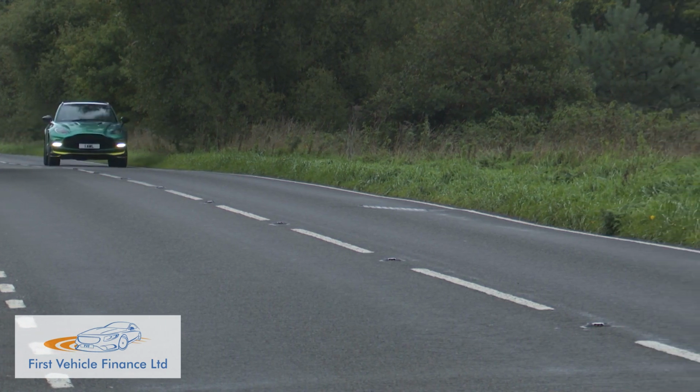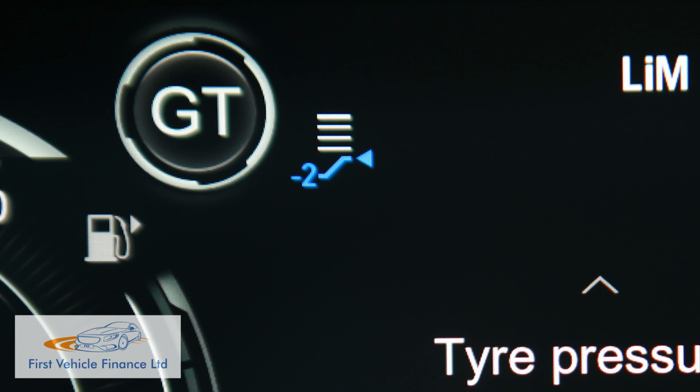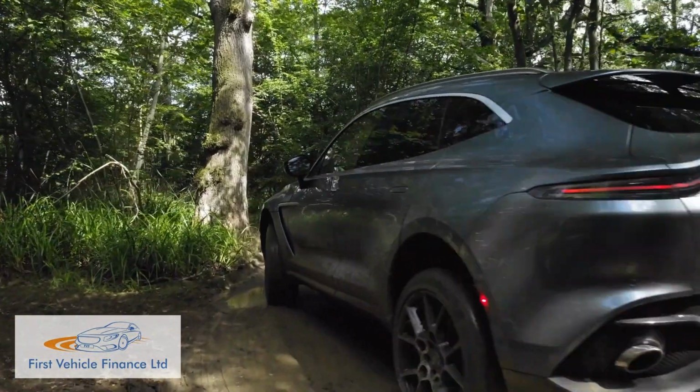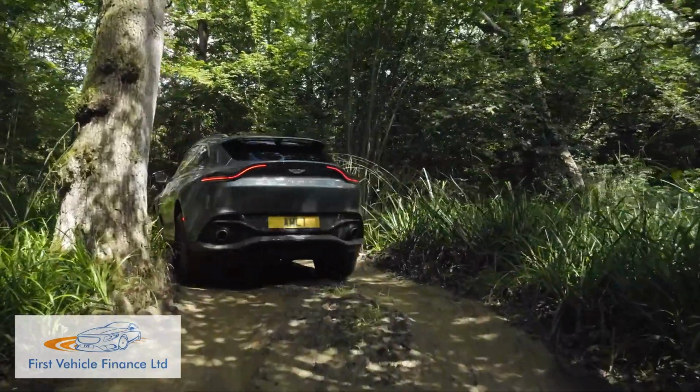As you'd expect with both variants, there's a wide choice of drive modes. Of these, GT should be your default pick, it's Aston's preference too, but if you want to get the emotively tuned sports exhaust crackling, there are also Sport or Sport Plus options, plus an individual menu, allowing you to make the most of the all-new engineering tech. Talking of settings, there are also off-road modes too. Yes, the DBX will properly go off-road.